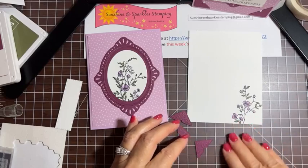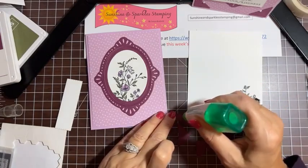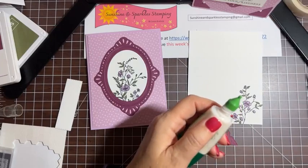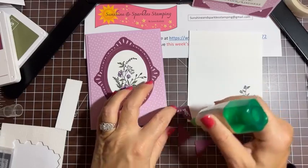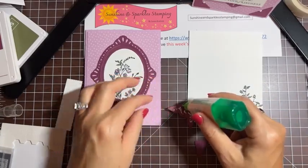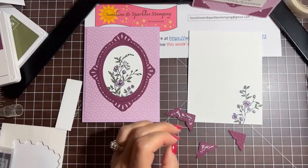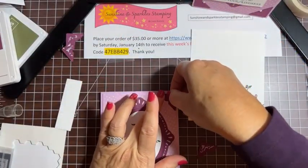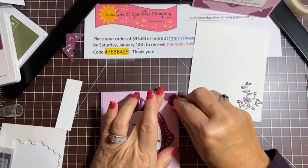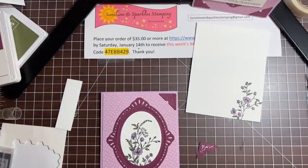And I think I'm going to put these on with a little bit of Tombow. It's almost time for a new Tombow. Whoops. As you can see, I'm not too good with Tombow. That's why I don't use it that much. Oh, right on my surface. All right. See, I'm making a mess with the glue. They shouldn't let me have it. That's going to dry clear, so I'm not too worried about that.